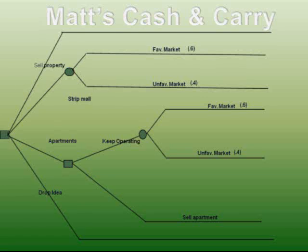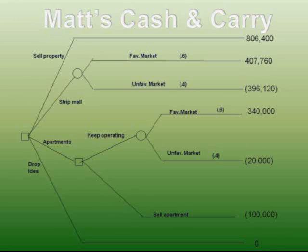Our decision tree was made up of our market being in a 60% favorable market, or a 40% it will be unfavorable market. Our first decision was to sell property. We got this information by the market value of the land, which was $806,400. Second was develop apartments. If our market is favorable, this gives us our final profit in 5 years of $340,000. If the market is unfavorable, then Matt would end up with a loss in 5 years of $20,000.